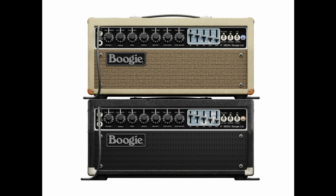Neural DSP today announced the launch of the Mesa Boogie Mark IIC Plus Suite. This new plugin is precisely engineered and designed to evoke the Mesa Boogie Mark IIC Plus, a sonic milestone marker in the history of the guitar amplifier.